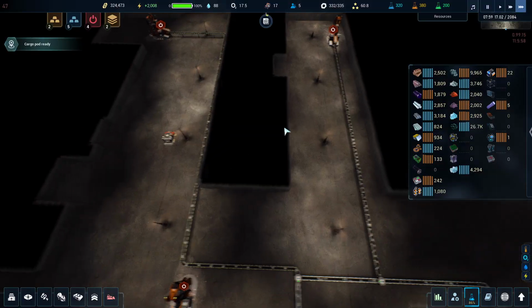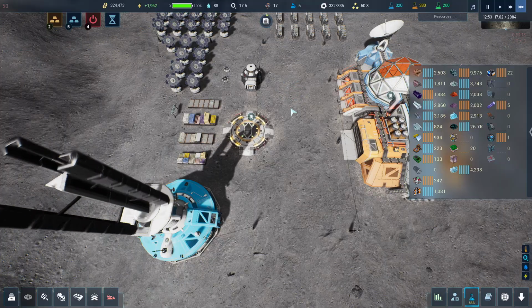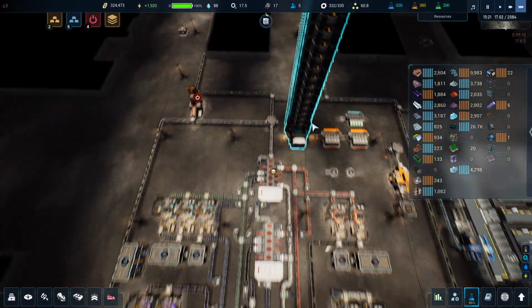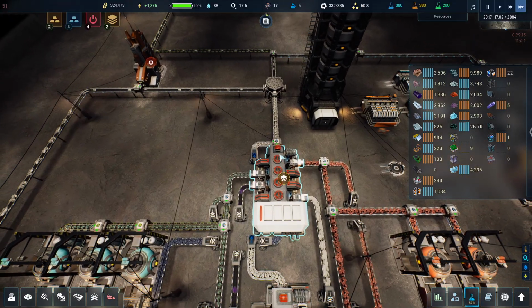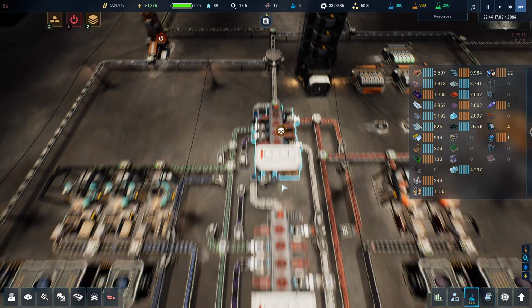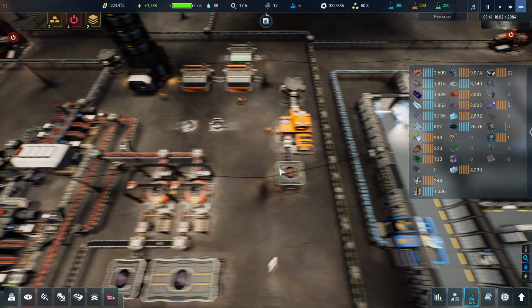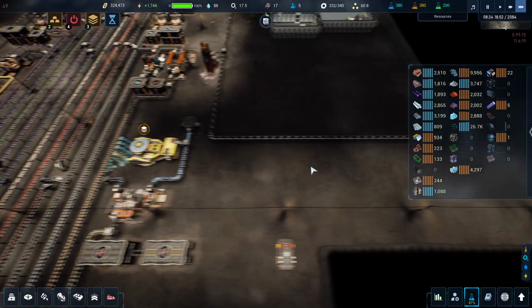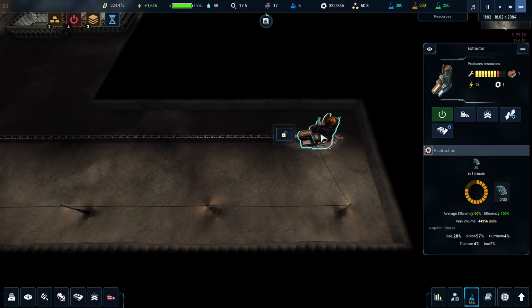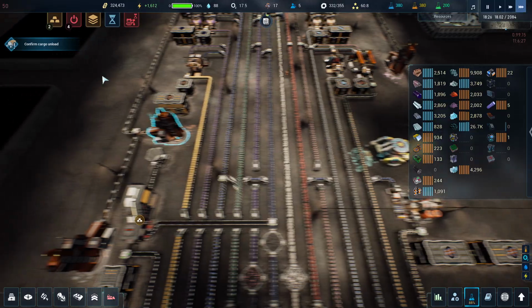I'm just going to turn these off for a bit. Save ourselves some power for one. And just generally try and clear some of this backlog. There's so much stuff to process. Silicon. Package delivered.